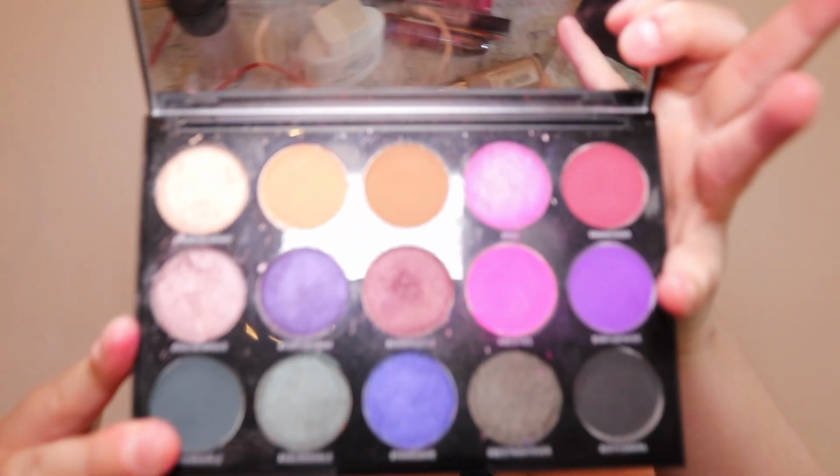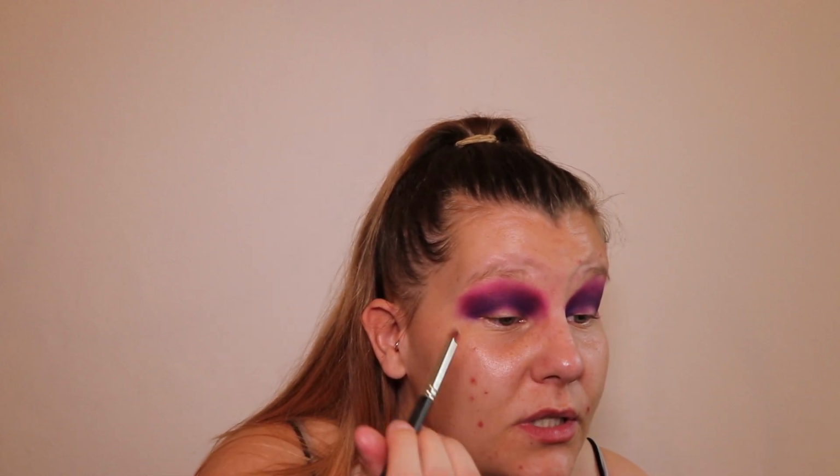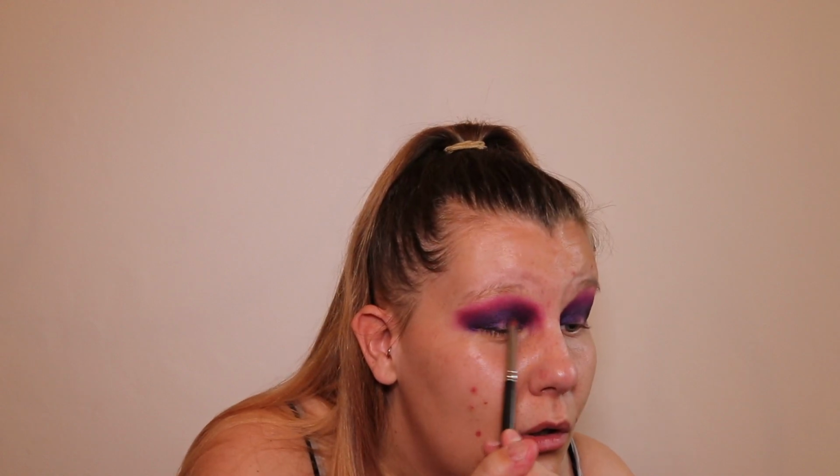The next colour I'm going to take is #forthegram, which is this one. And with my MAC pencil brush, going with that colour, it's a slight metallic colour, but that's fine. I'm just going to add it into the inner corners and the outer corner of my eye to deepen this up, honey. And then with my fluffy blending brush again, I'm just going to go in and blend that into my crease.